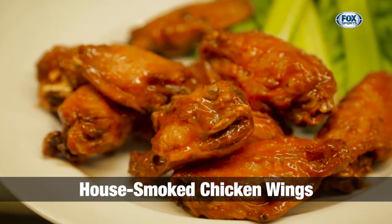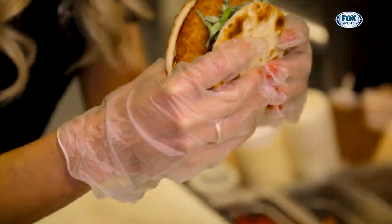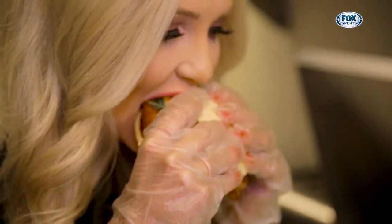The featured menu items, we're gonna do our Arroyo popover, house smoked wings, and then we have our seafood cake sandwich. It's the best around. Trust me on this one. These dishes taste as good as they sound.